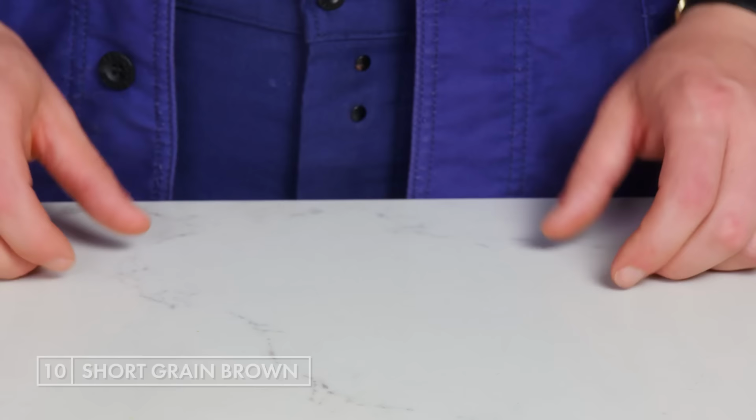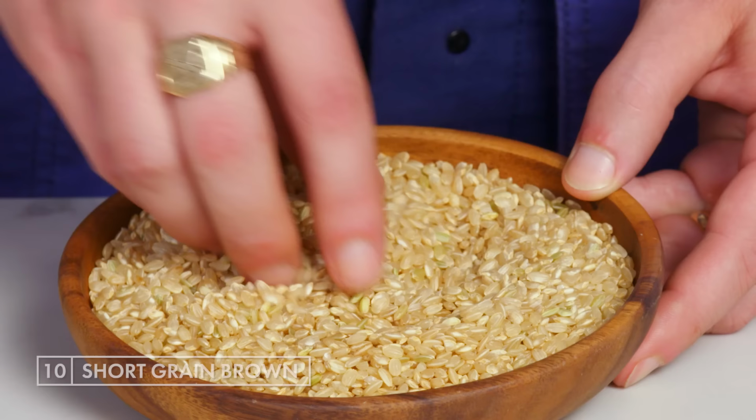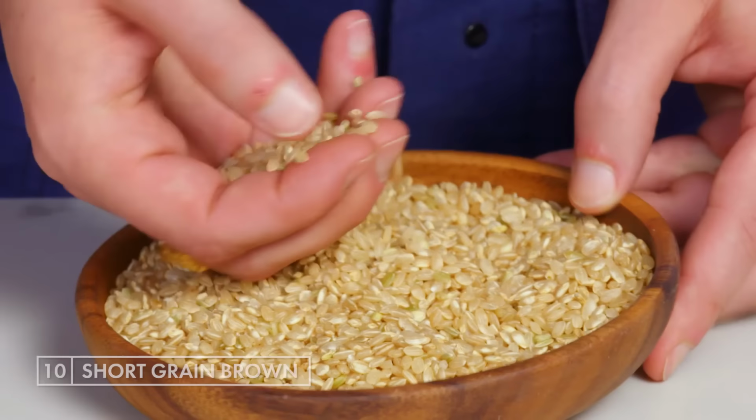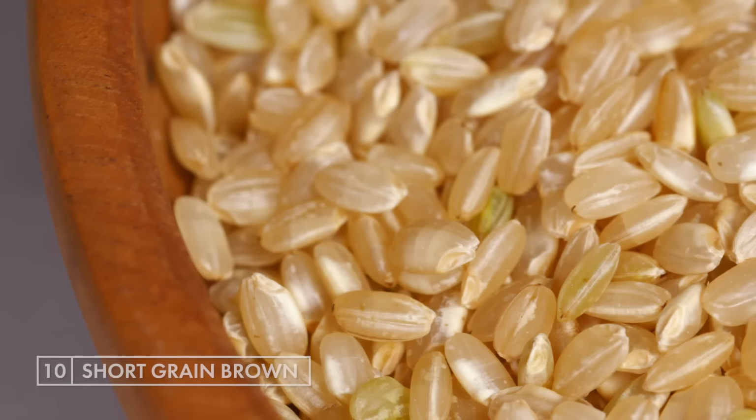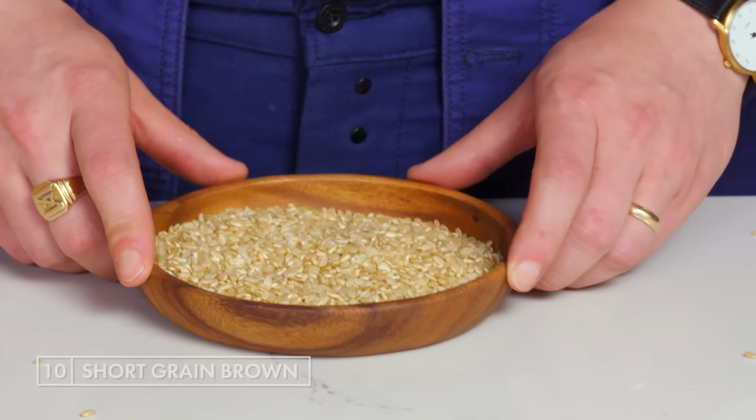It's worth noting that all of the white polished varieties that we looked at today, like jasmine and basmati, are also all sold in brown form. This is kind of fun to play with. Squat, plump grains, just like our koshikari rice, but a totally different color. There's actually a range here, from tan to almost green, and the kernels have a hard exterior with almost no apparent starchiness. Let's take a closer look.